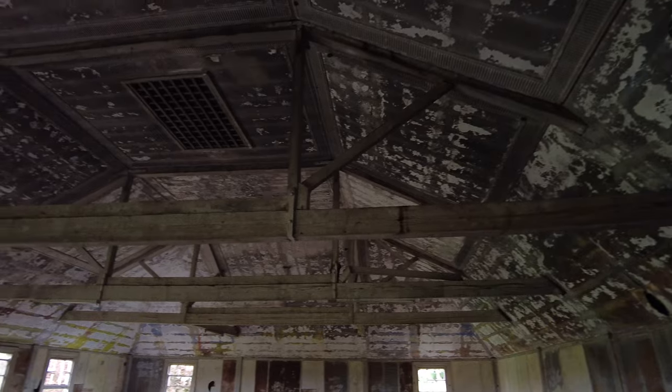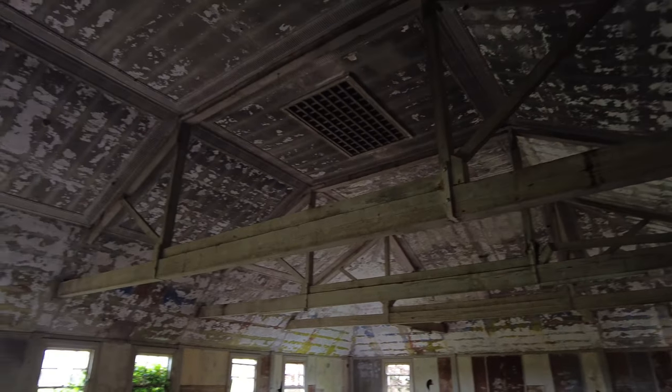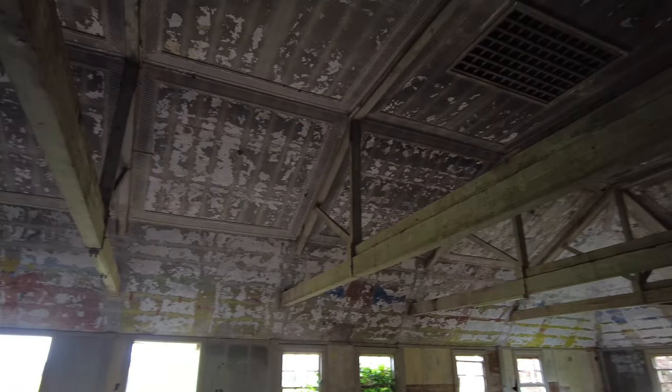And that was the front. I've looked at it, yeah. Yeah, that was all grass there and a lovely veranda.